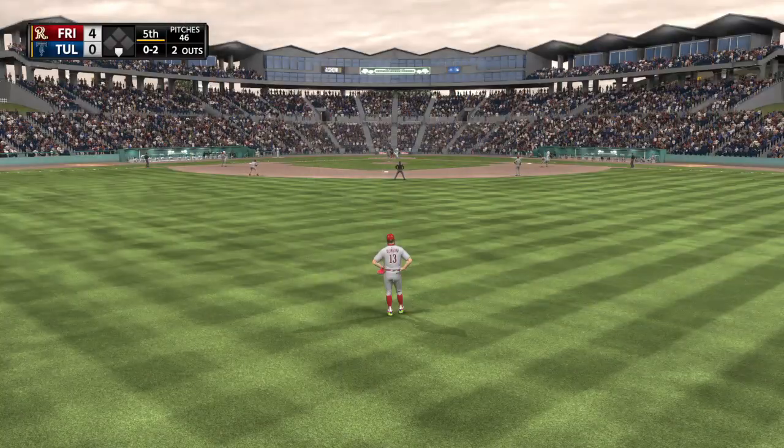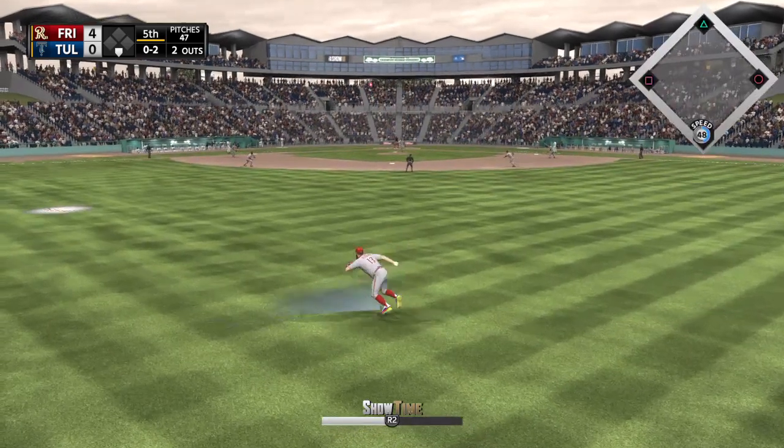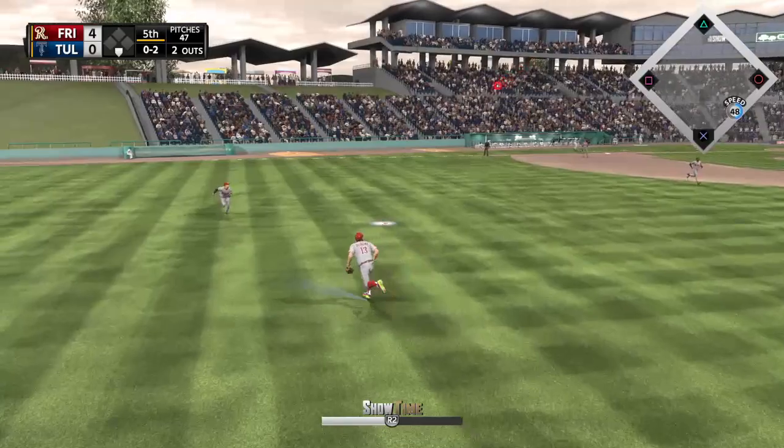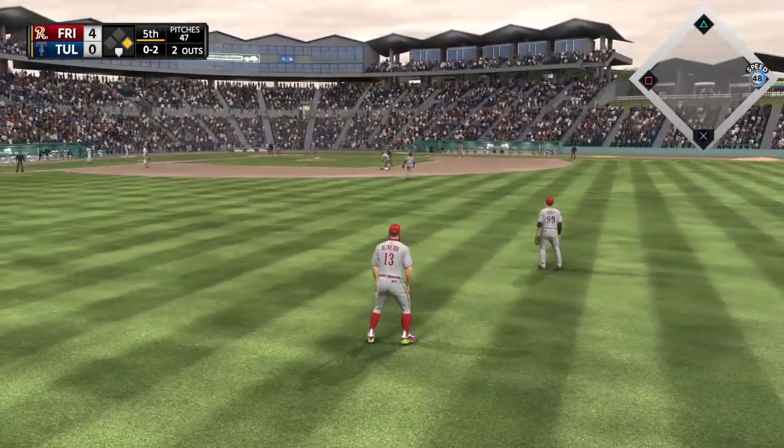Stepping in and ready for another shot, Marshall Blankenship. 0 for 1 for him here in this one. Lofted in the air out toward right center. Devitt is in pursuit. He can't get there, so the inning will continue.